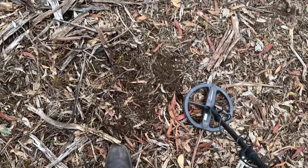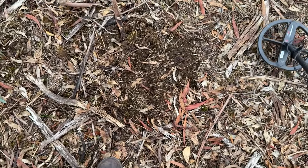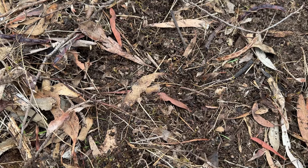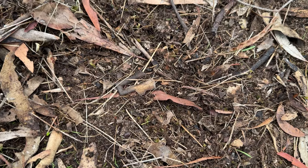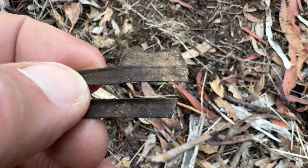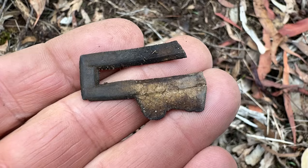Well, I have recovered this up just for dramatic effect, but yeah, blip, blip, blip, blip. Oh, actually, there's more over there too. That's good because, can you see it? It's there in the center of the screen. There we go. That is part of the buckle. Honestly, I thought I was looking at either foil or a piece of lead. But no, that's part of a buckle.